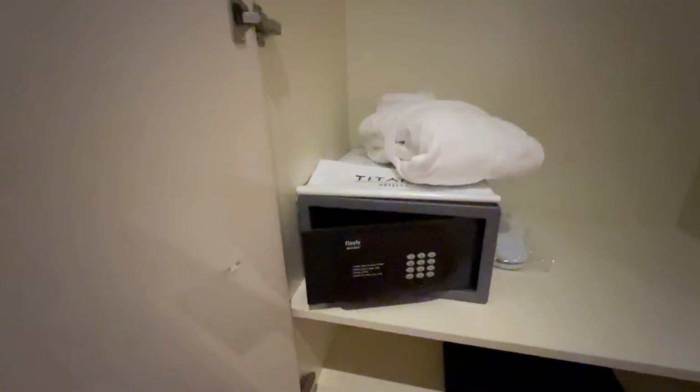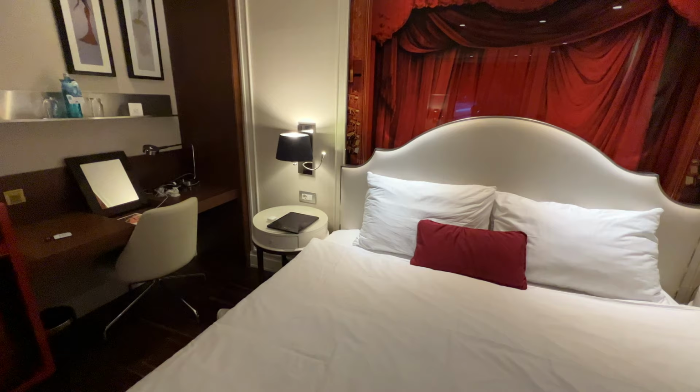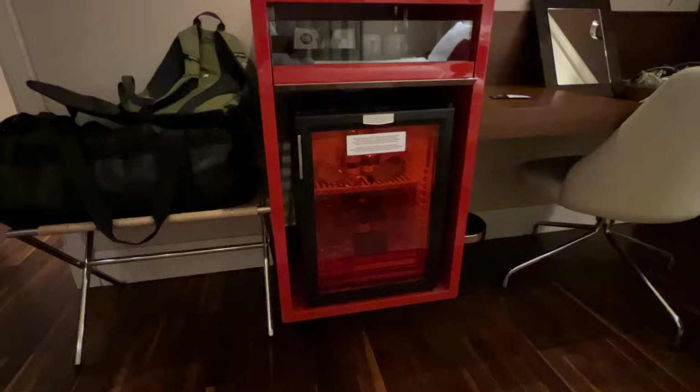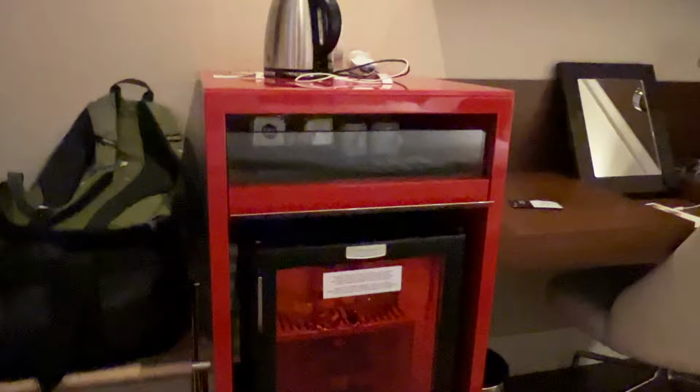This is also where you'll find the standard hotel safe. I also wasn't impressed with the tacky plastic red curtain printed artwork behind the headboard. Those aren't real curtains, that's printed plastic. I really didn't like the red trim in this part of the room, especially the minibar that looked like it belonged behind the counter of a cheap Las Vegas strip bar. The whole room is starting to resemble one of those cheap honeymoon hotels in Las Vegas or Niagara Falls.